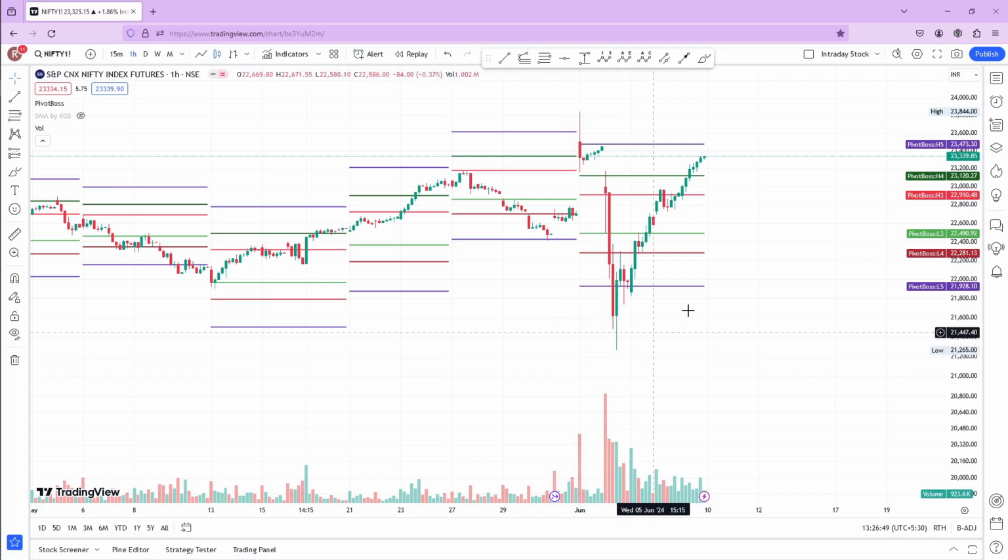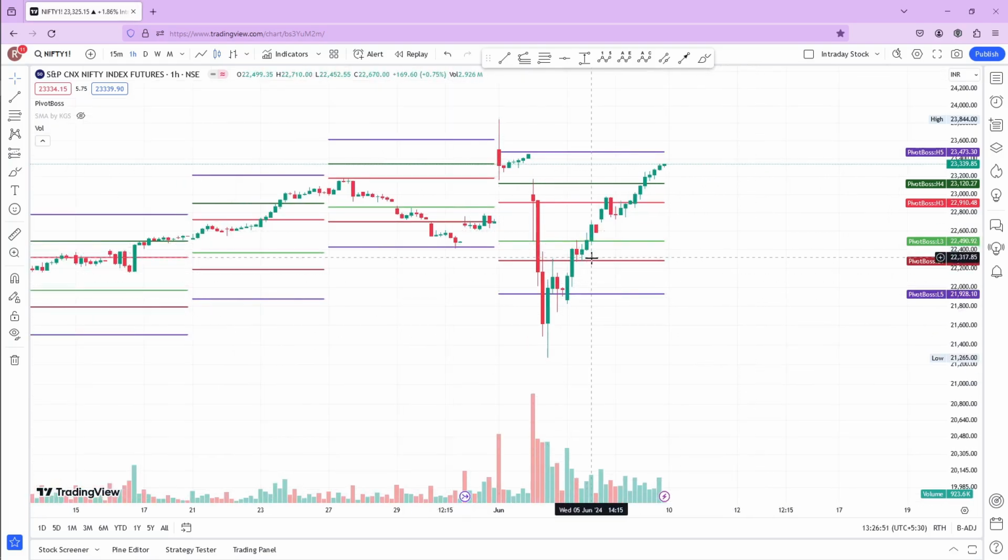So this is the hourly time frame, and weekly pivots have been highlighted, Camarilla pivots more specifically. I have not done CPR right now, I'll also do that analysis as well. But to know whether the Camarilla or the CPR is working fine, I would recommend you watch the Pivot Boss backtesting videos, which I have uploaded for membership. You can watch that and make a decision accordingly.